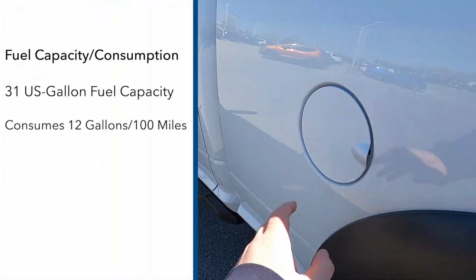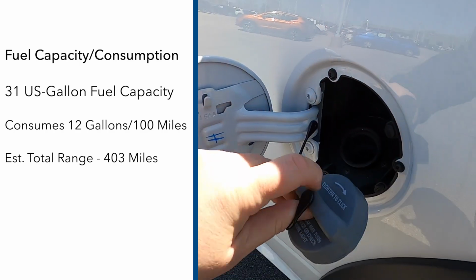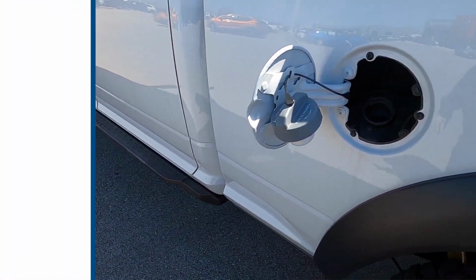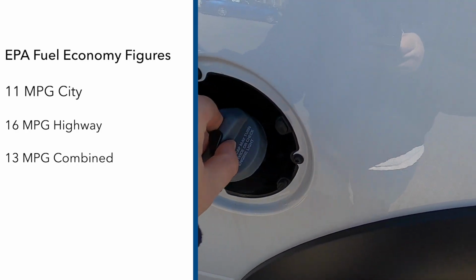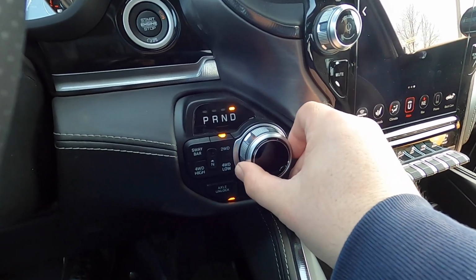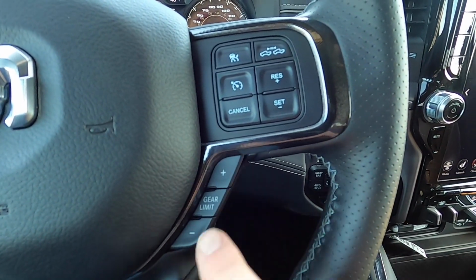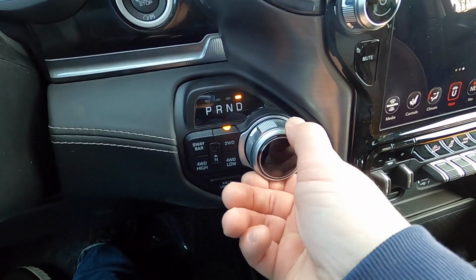The Power Wagon is equipped with a 31 US gallon fuel capacity and consumes 12 gallons per 100 miles driven with an estimated total driving range of 403 miles. While not rated by the EPA, fuel economy figures are 11 miles per gallon in the city, 16 miles per gallon on the highway with 13 miles per gallon combined. Sadly, no manual transmission is offered on the truck, with its sole transmission being a ZF-sourced 8-speed TorqueFlite 8HP75 LCV automatic, which features adaptive electronic control, electronic range select with manual shift control, and a lockup torque converter.